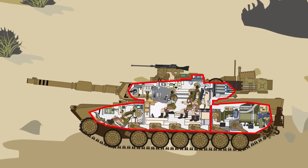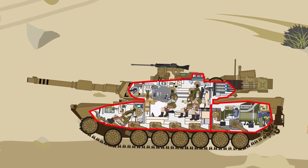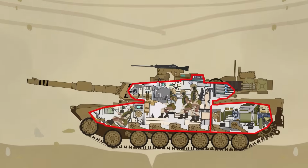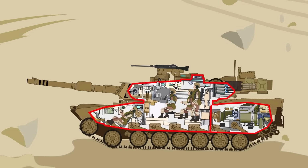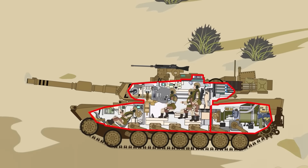To deal with the threat of improvised explosive devices, or IEDs, the Abrams fleet was installed with IED jammers that disrupted the remote radio signal often required to detonate them. They were also strengthened with more armor on the sides and underbelly to deal with more sophisticated Iranian mines called explosively formed penetrators, or EFP.